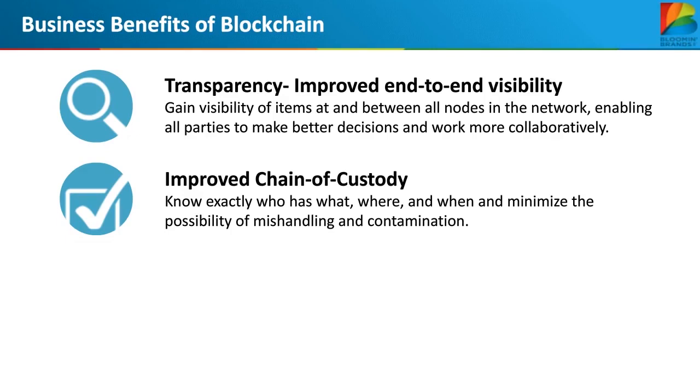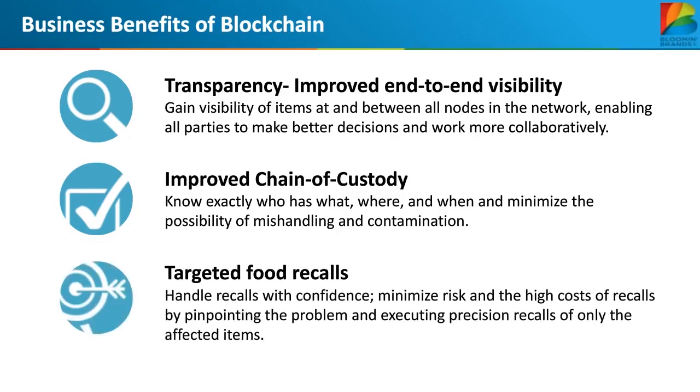And finally, we are targeting to have a better food recall process. We want to handle all our recalls with confidence, minimize risk and the high cost of recalls by pinpointing the problem and executing precision recalls of only the affected items. And speed is king when it comes to recalls. We are in the early stages of our blockchain pilot, and we'll be able to speak about our experience with this aspect of the One Network platform at a future date.